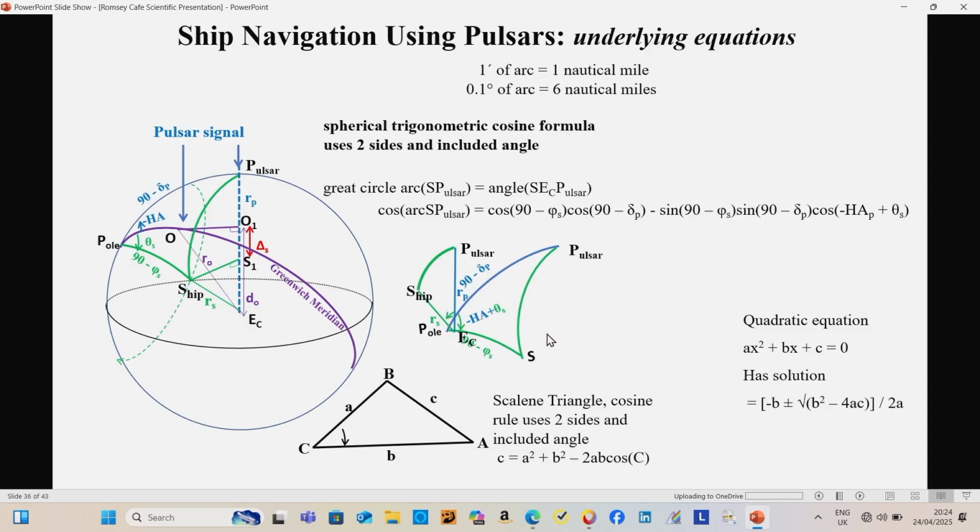Right, some other simple things in order to do a calculation. When you've got a triangle and you want to determine the value of a side, but you've got two adjacent sides and an included angle, you probably learned that at school for your GCSE, in our case GCEs, and you needed to know that for your exams. There is a similar equation for spherical trigonometry. It's basically this equation here. Just take my word, that's the equation. I just wanted to show you how similar it is in construction to that.